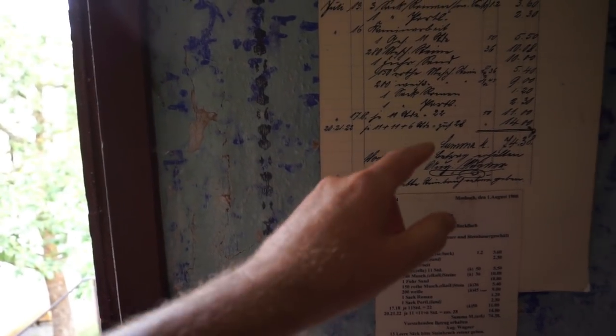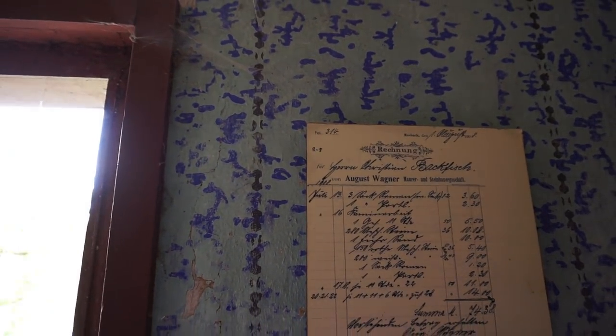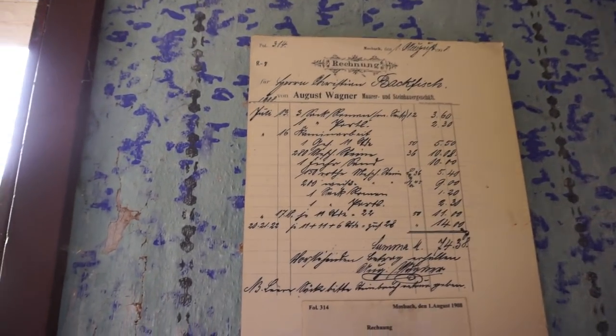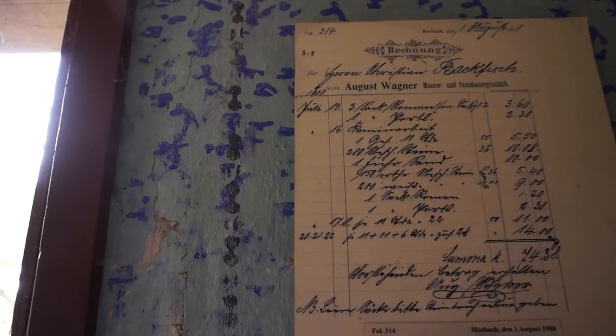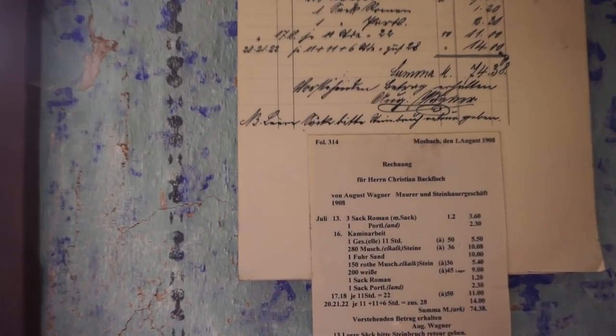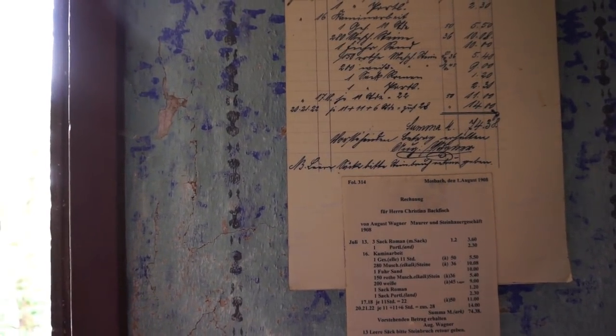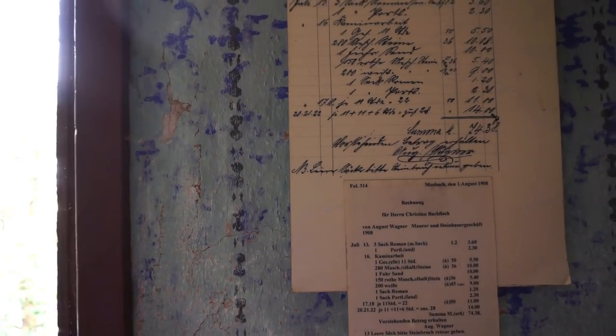And here we have an invoice for a construction, and so there's August Wagner, who is a builder and a stonemason. And he's got 74 marks for... No, I can't read that. I really tried. Oh, there it is. Okay, that makes it much easier. It's a translation for basically stones for building and materials you need, sand, and work as well. That's for a chimney. But here, that's Sütterlin, right? Yeah, that's the old kind of writing.